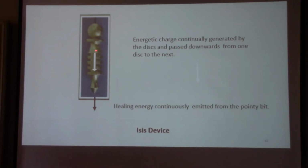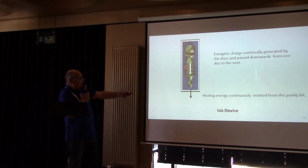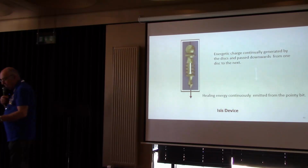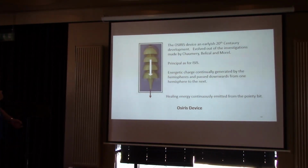What we actually have here is that each disk generates energy, and it's in a stack, just like batteries in a torch. You've got batteries in a torch in a stack, 1.5 volt battery, put two together end to end, you end up with 3 volts, and so on. So we're doing exactly the same here. We generate energy in that one, it passes down to this one, which is generating energy, so we get a doubling of the energy, a tripling, a quadrupling, and it then pops out the bottom there, it's radiated out the bottom. Karnak device, as I said before, it's all generated up in the top there, gets stored in there, pops out the bottom.